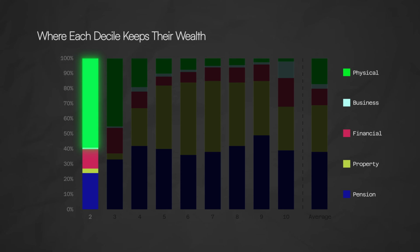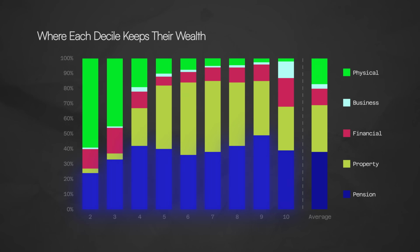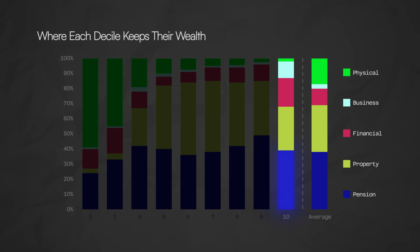60% of the second decile's household wealth is tied up in items that depreciate in value over time and will ultimately need replacing. Another observation that we can see here is that for all deciles, one of the most important wealth generating tools is their pension. But interestingly, it declines in importance in the top 10% relative to their overall wealth. There could be a few reasons for this.